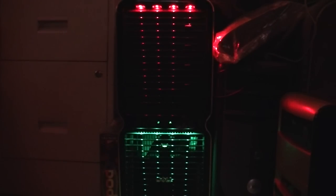Okay, I moved the camera back over here just to show you the custom LEDs I have set up here. I set this up to some Christmas style LEDs just for the holiday season. And I think it looks pretty good. What do you think?